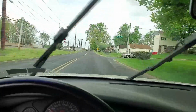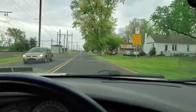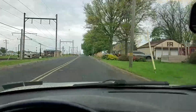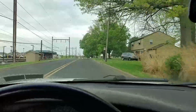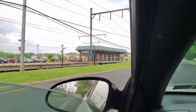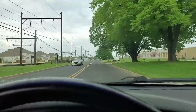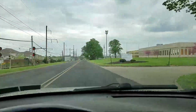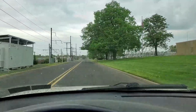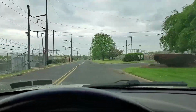Okay, so this is really a trip for me because I have not come down this street. This is Park Avenue in Warminster. I have not come down this street in a very, very long time, and it's like nothing has changed. This is the train station. I forgot to shut my windows, so let me do that. There's a Pico station there. And then right after Pico, I'm curious to see if they still got the sign up.